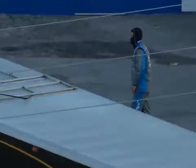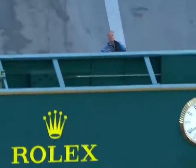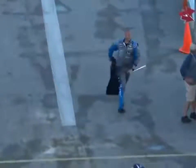Still showing 25 cars or so on the lead lap. It is a relay. I know that this is David Mayo running as fast as he can. He's going to be out of gas. Look at him hustling. He's got some good speed. That's a right side window in a pouch, and if he can get there before... Dale Jr., I know you're watching. Give this guy a bonus on Monday.